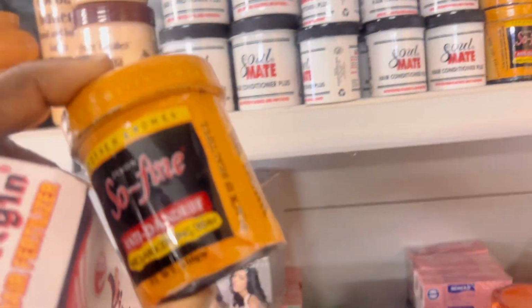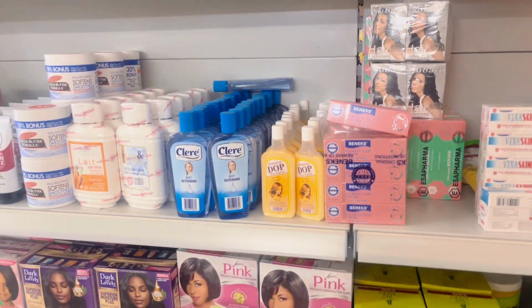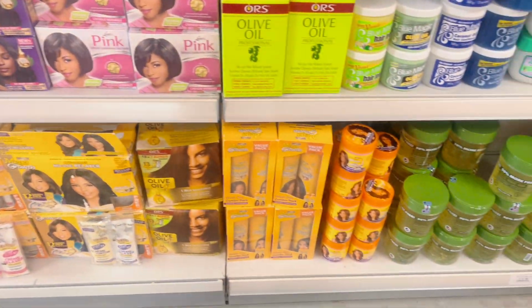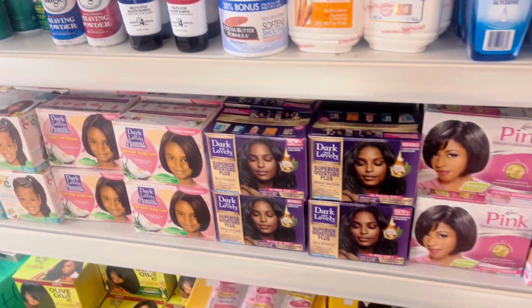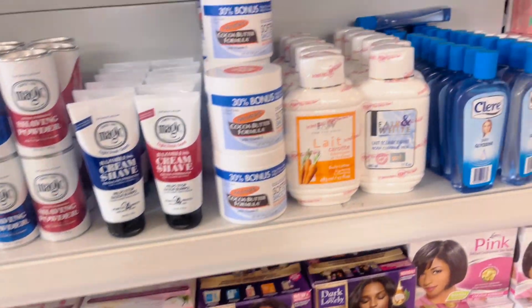So I usually use olive oil to relax my hair, but I'm going to be carrying my hair like some virgin hair right now, so I'm not going to be relaxing. So for your children, these are relaxers for them, for the body cream, the soap. So everything is all here in this African market. That's why I actually like patronizing this guy.